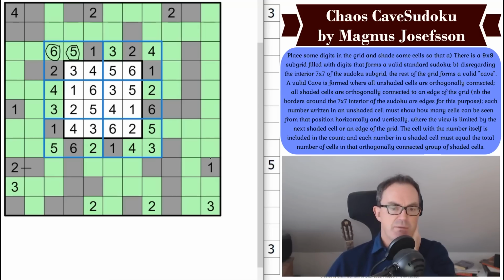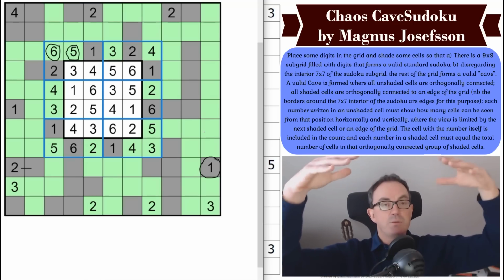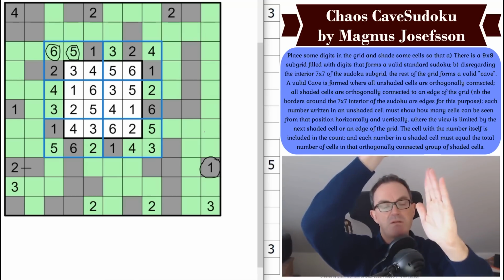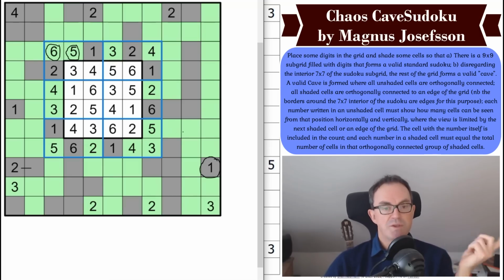Because obviously, imagine this one here was unshaded. That would be saying that it would be a green cell, so one would be the count of the cells seen in the east, west, and north, south directions. So it would only see itself, so it would be isolated. It would be surrounded, in fact, by grey, and that would break the rules of the puzzle, which requires the greens to all be orthogonally connected to each other.